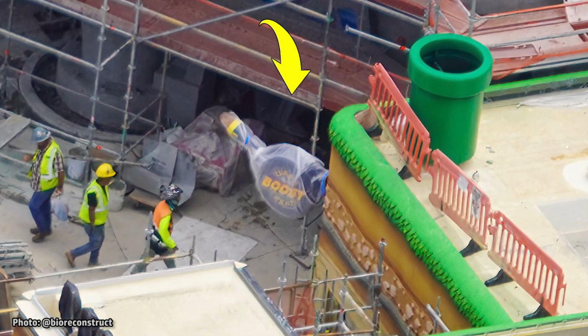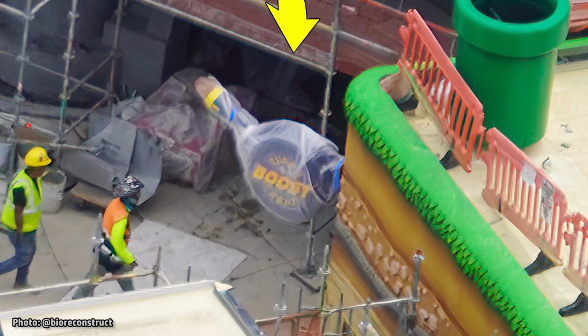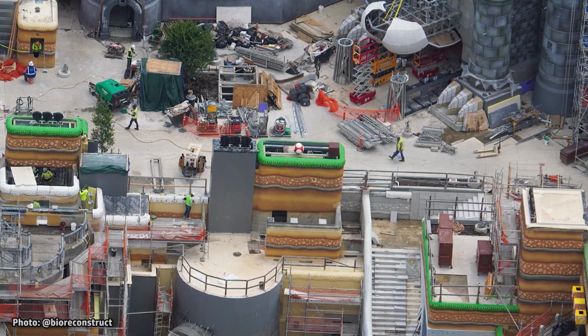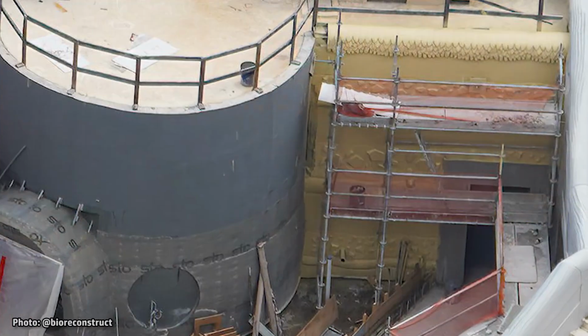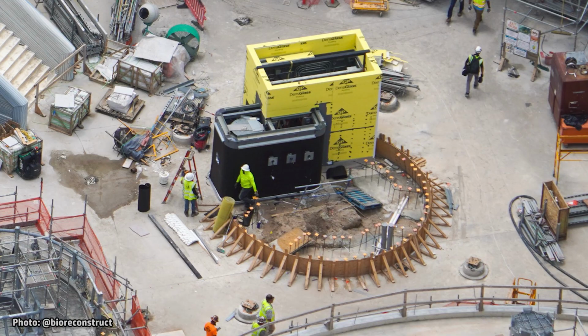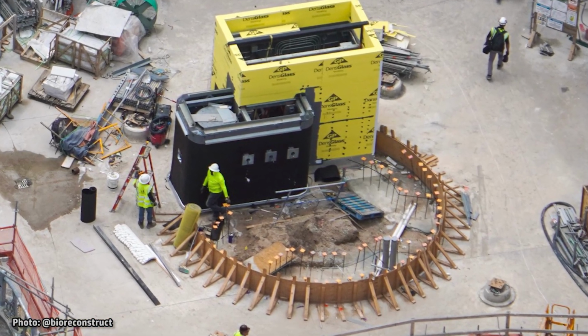A sign has been added for the Turbo Boost Treats, a snack window located to the right of the Mario Kart ride entry and exit gift shop. More exterior theming is being added along the exterior walls of the lower level, like this wall seen near the future entrance to Toadstool Cafe. Work continues on the character stage in the center of the courtyard.